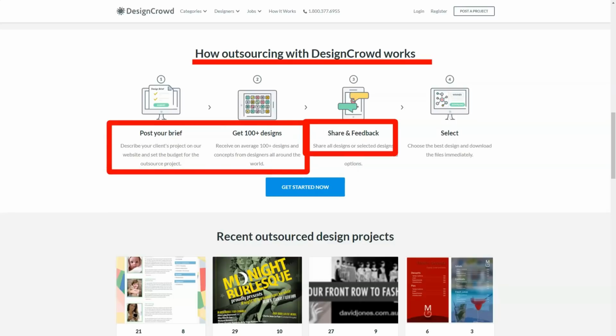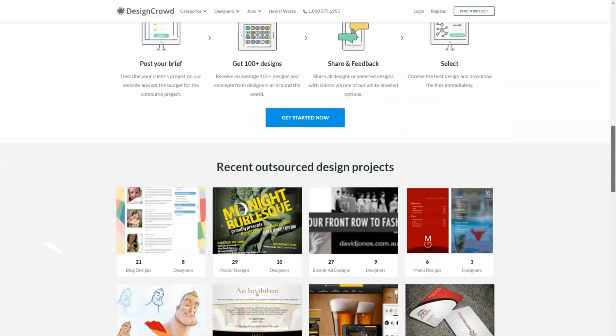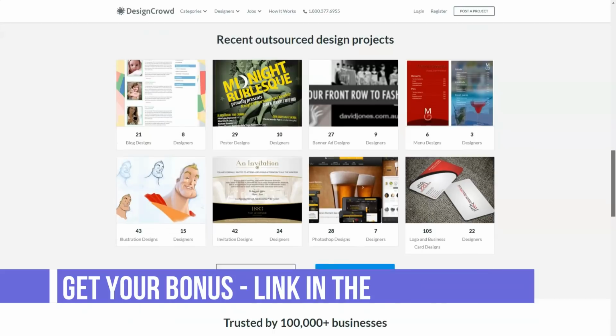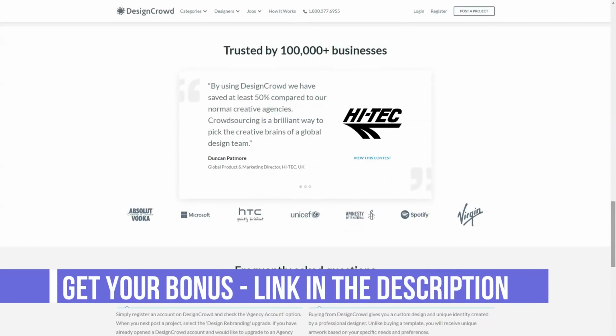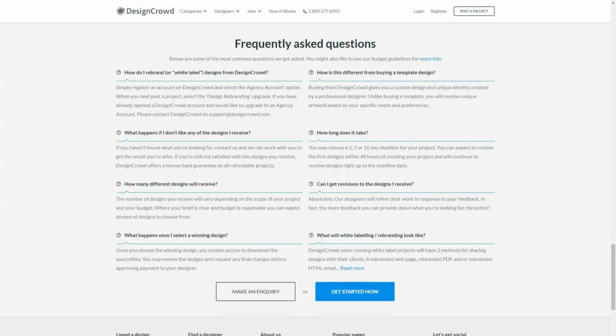DesignCrowd also offers several benefits in this area. There are various discount codes for new and returning customers that provide credit to your account that you can use to fund the project. Your project budget, in addition to the publication fee, is refundable. If you are not satisfied with any of the materials provided, simply contact DesignCrowd support and they will refund your project budget in full.